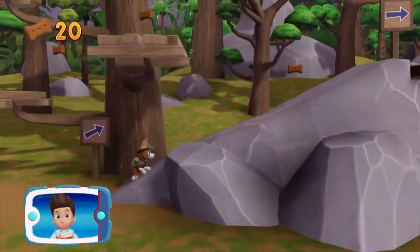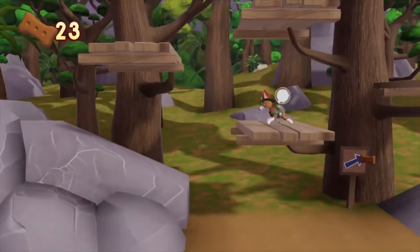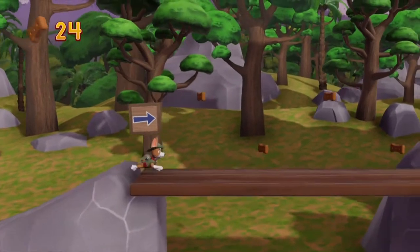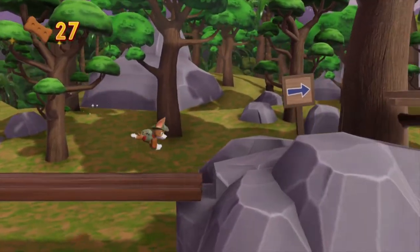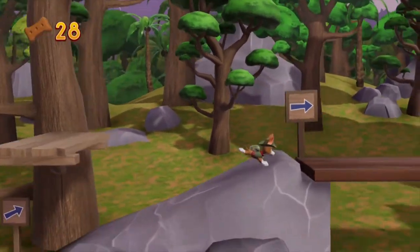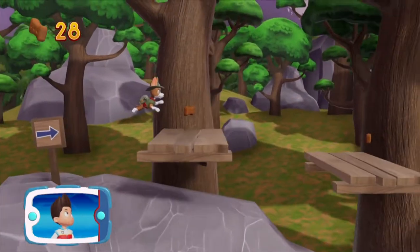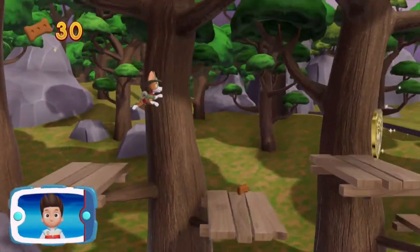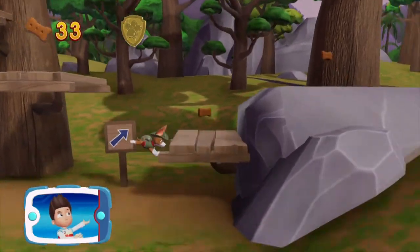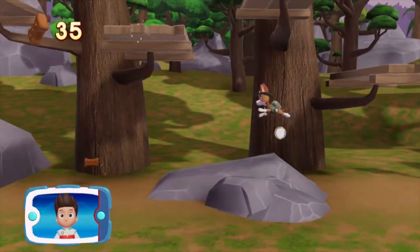Find all the pup treats that you can. There's a golden paw print nearby. You got the golden paw print. Collect all of the golden paw prints that you can find.